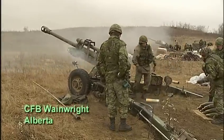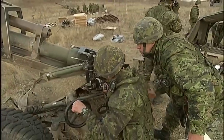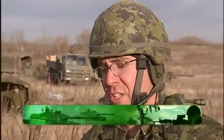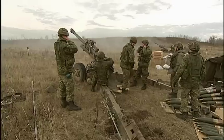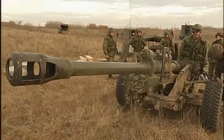Lieutenant Alexander Dufour is a recce officer with the 5 RALC. He understands the importance of precision and what the consequences will be if there are mistakes. Mistakes cost lives, even in exercises. Basically put, why it's so important when we're doing danger close is that you have live troops at the end. Usually when we fire missions, we fire in an impact area that has nobody, that could be 8 kilometers wide. So if there's an error, it's serious, but you're not going to be killing anybody.